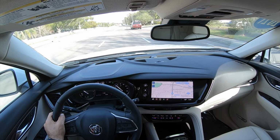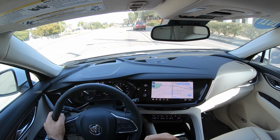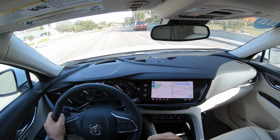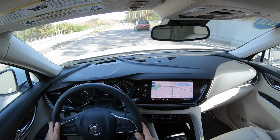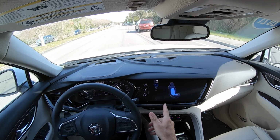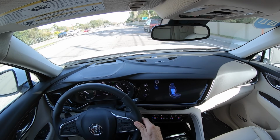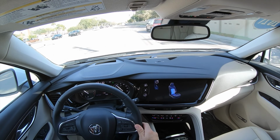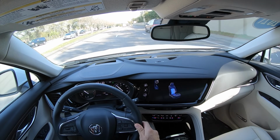Now, the good news is they're not so comfortable that they feel like a waterbed type of comfort. It actually does have support in the right places. And what's really good is that if you notice on the screen there, it actually allows you to be able to see different features and functions that you're doing as you're going down the road on the screen.